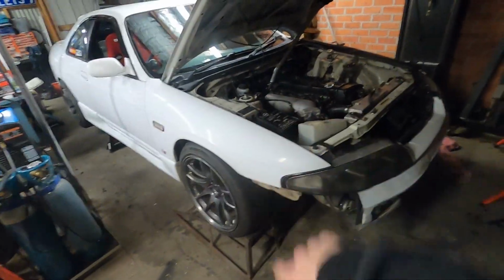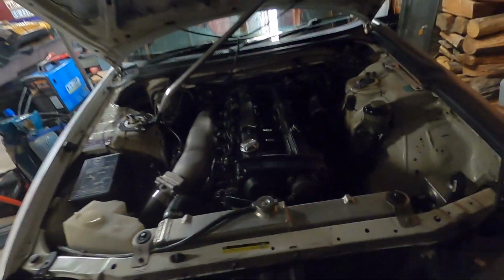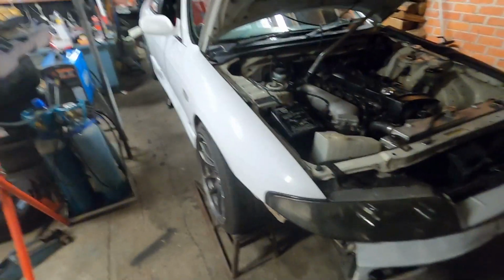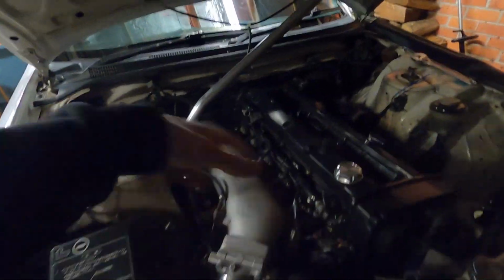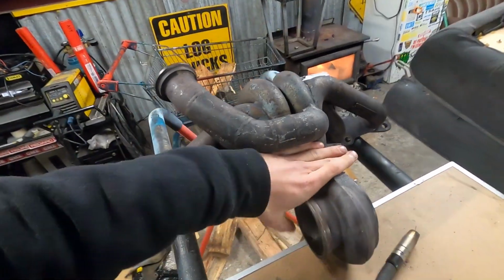Alright, so here's the R33 Skyline. Just an RB25, not the stock engine. It's been through a couple of engines, this thing, with the previous owner. Obviously a forward facing plenum, and it does have a high mount turbo. I'm going to cover up this weld because I've done a shocking job of it.